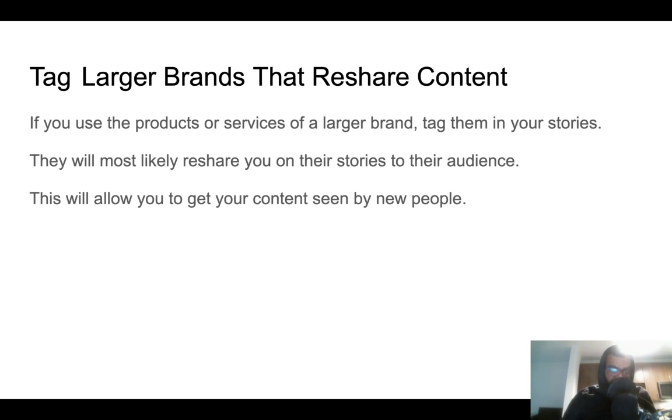Tag larger brands that reshare content. This is another method that I don't really talk about, but if you use any products or services, if you do hair and you use hair color or shampoo from these larger brands, you can tag their product in your stories, and like 50% of these larger brands usually reshare people using their products or services, because that makes them look more solidified. Like, hey, we have people using our products. So it's win-win for both parties.